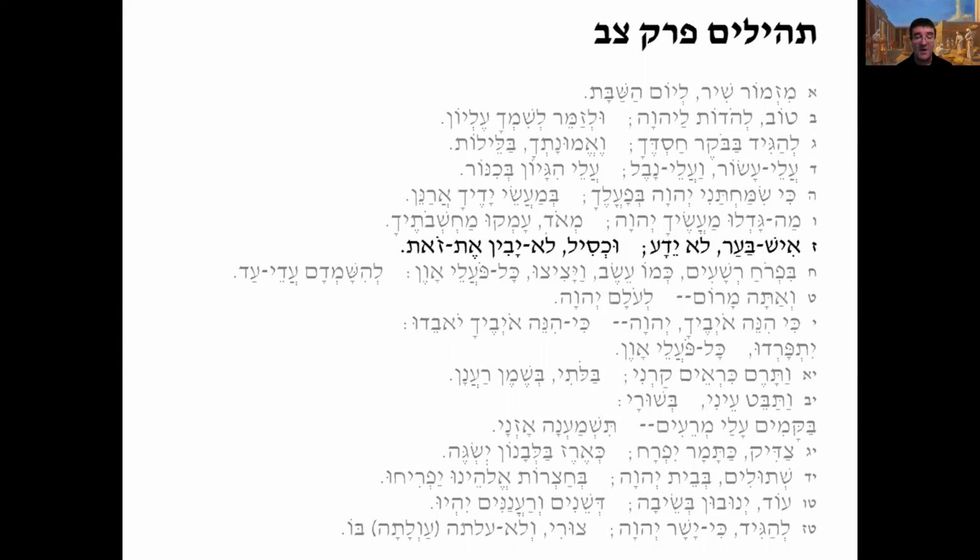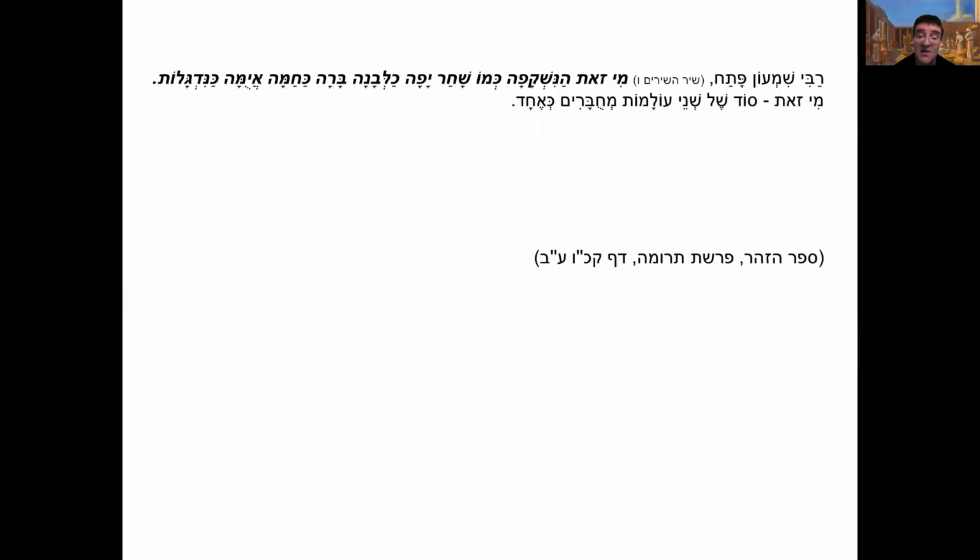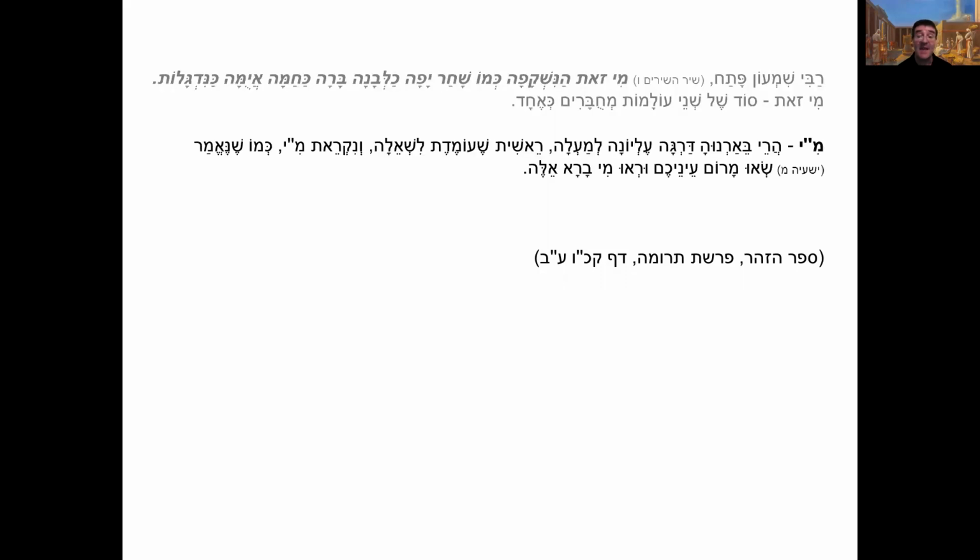So in order to understand what zot means, we need to go to Sifrei HaKabbalah, to the Sefer HaZohar on Parshat Terumah. Rabbi Shimon talks about a pasuk in Shir HaShirim of Shlomo HaMelech, Mi zot hanishkafa kemo shachar, and he says that the words mi and zot are actually representative of two different worlds. The word mi is representative of an elevated spiritual world, a darga elyona lemala. This is referring to the level of spirituality, bashamayim, ba'olam haba. That is the world referred to by the word mi.